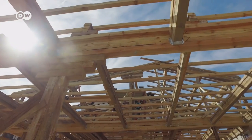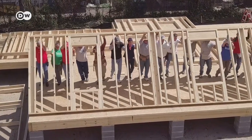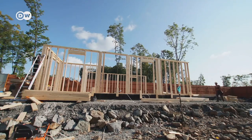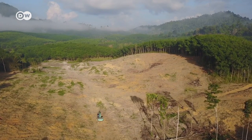In some parts of the world, sustainably sourced timber has a huge potential to replace concrete and store carbon dioxide at the same time. But building entire cities out of trees would put too much pressure on forests that are already struggling. Concrete is not a problem. Concrete is actually the solution.